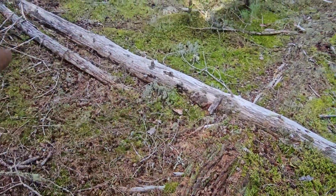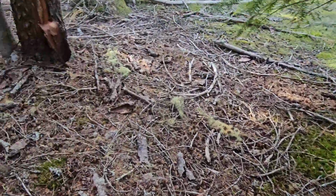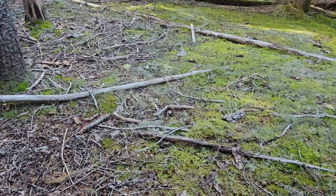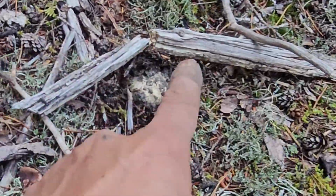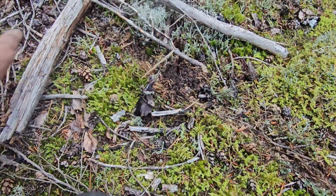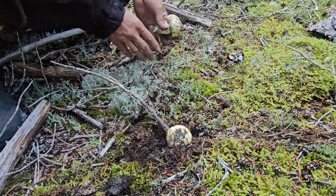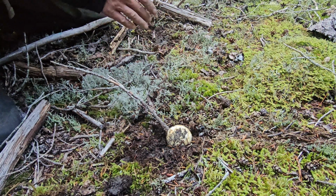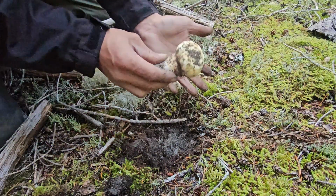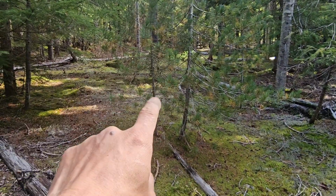So you want to look in like by the logs. You want to look in bushes, small trees, like under that branch. Right there. You got there. Then you also got one here under this branch here too. See? Nice. So as I'm lowered, I'm looking around for more cracks and bumps. Bingo. We've been finding them all the way as we come down.